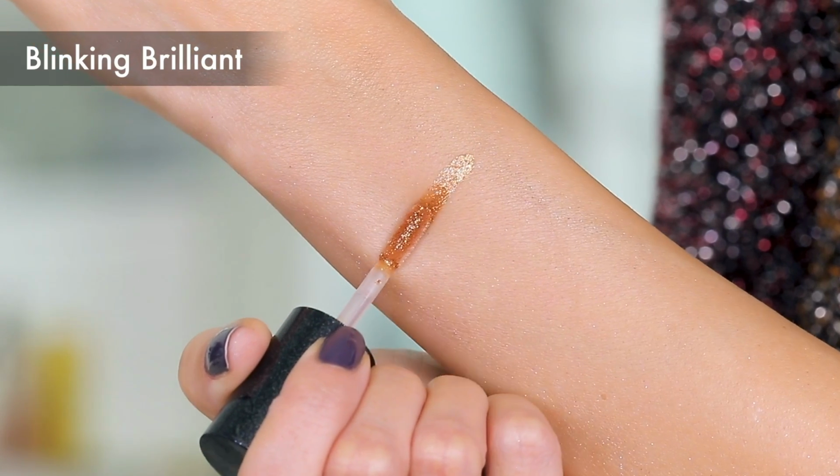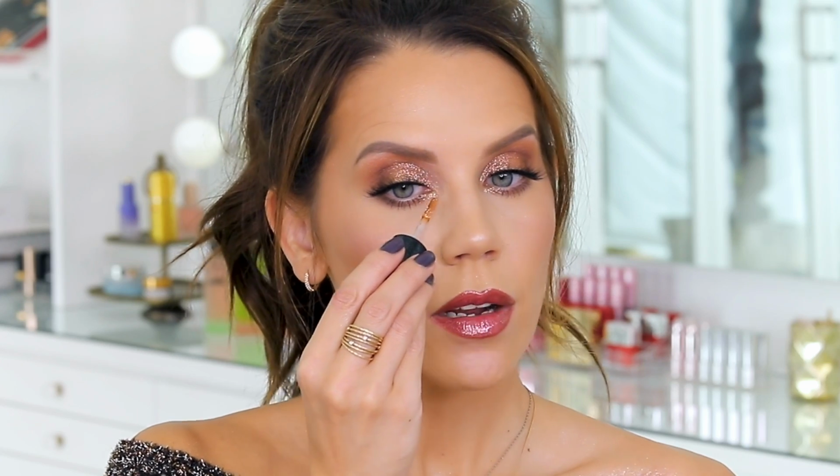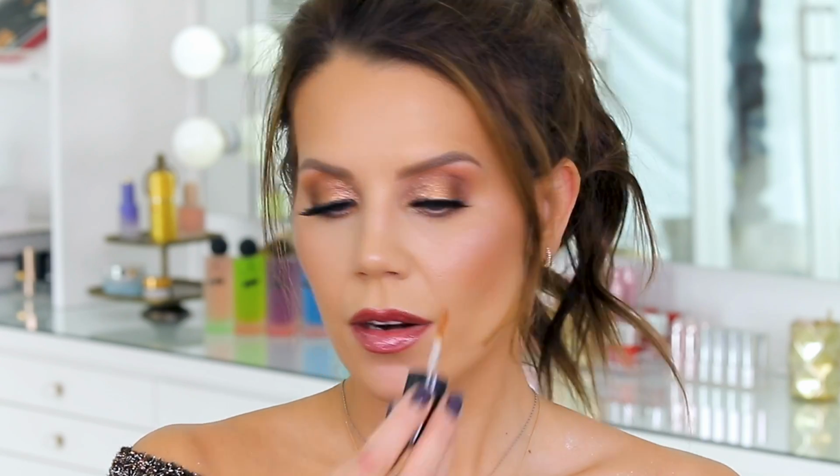That's kind of the vibe that I am getting from them. They're really, really pretty. I'm wearing this shade right here, Blinking Brilliant. I'm wearing this right on the inner corner today, right here. Now these on their own actually are pretty sheer. So I'm gonna show you.